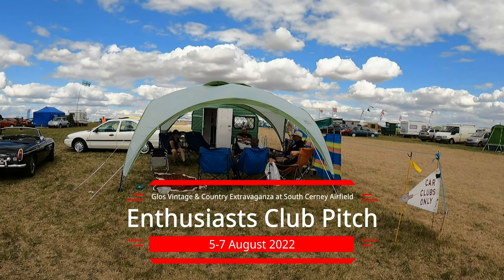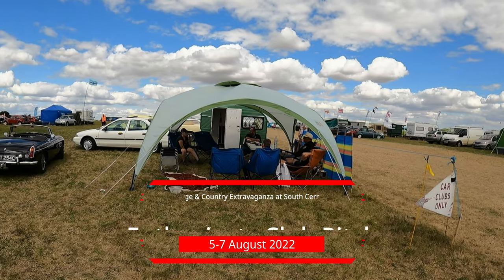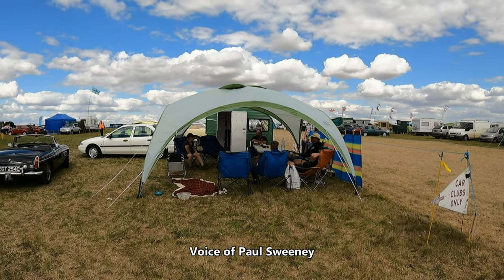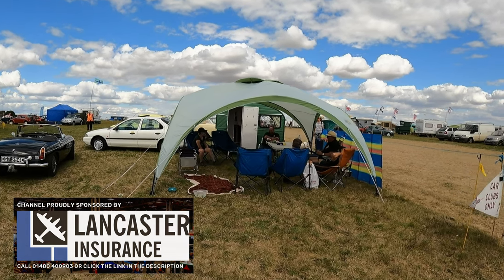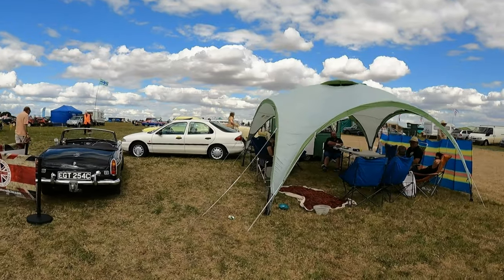Welcome to South Cerney Airfield near Cirencester in Gloucestershire. We are enthusiasts of British motor vehicles, and just a few short weeks after our last driving tour, we are on the road again, this time for the 2022 Gloucestershire Vintage and Country Extravaganza, which is one of our favourite events on the classic calendar.